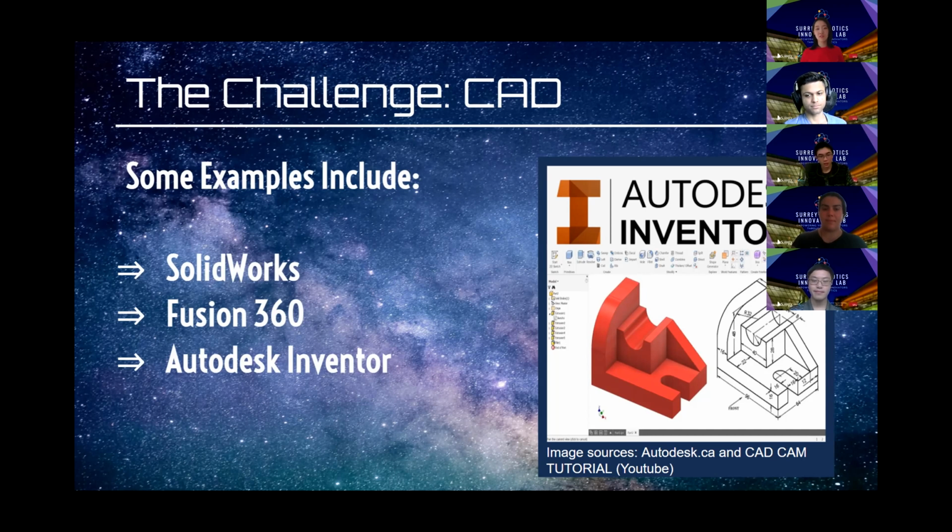Like the other Autodesk softwares, it does come with a free license as well if you're a student. And this one is the software that I will be going over in more detail in the next workshop. So if you're interested in learning more intermediate or advanced CAD modeling techniques, Autodesk Inventor is the one that we'll be using in the next workshop.